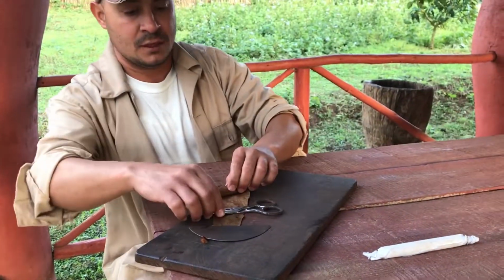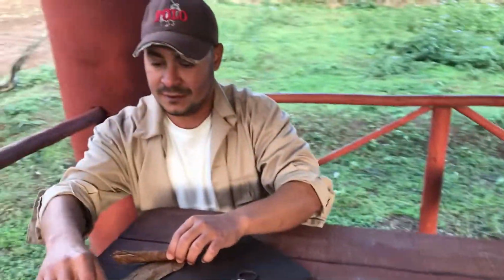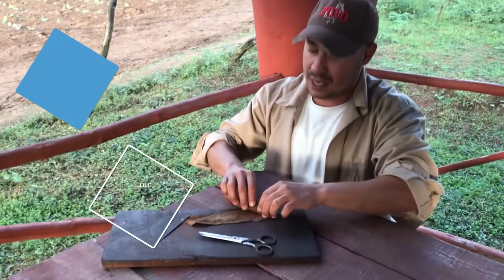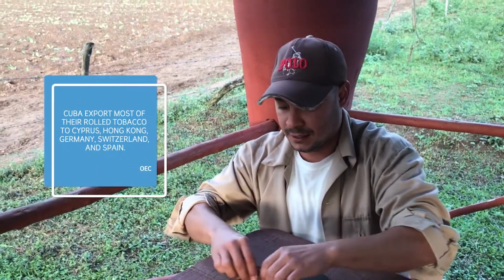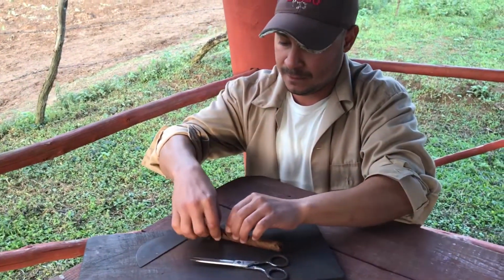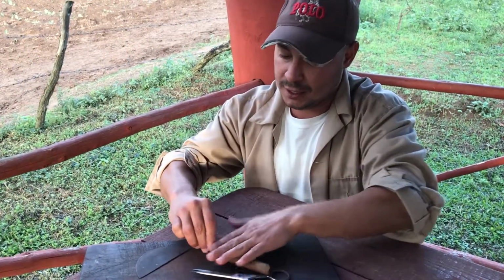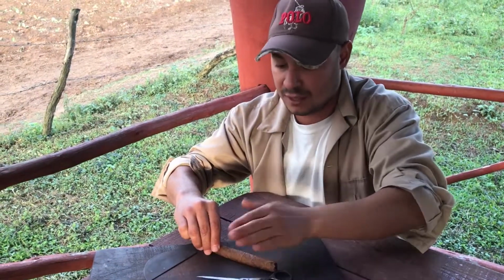How many leaves are used for a cigar? Just four or five leaves. Then we just take it all. We roll everything inside. What's that called? That's the cape. That's the cape? Yep. After we use it and we cut it. We use the cape, which is thinner because it maintains the burning even in the cigar.